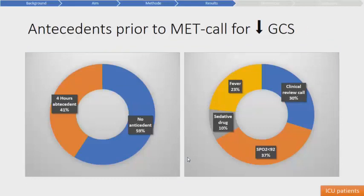We looked at antecedents for those who had Met calls for decreased GCS, and only about 40% had antecedents. The most common antecedent was a clinical review call. For those of you outside New South Wales, in all of New South Wales there's now a two-tiered Met system where the ward doctors are called with a clinical review call before a Met call. The flag system in New South Wales has a red zone, which automatically means you get a Met call and the ICU team arrives, or a yellow zone where the inpatient team is called and looks after the patient. At the moment, roughly the rates of clinical review to Met calls are 2:1, I think. There are 2 CRCs for every Met call that we see, at least at Liverpool Hospital.